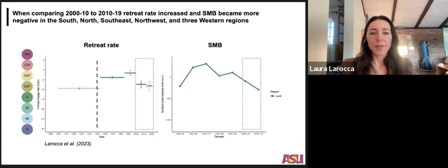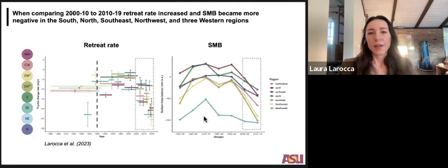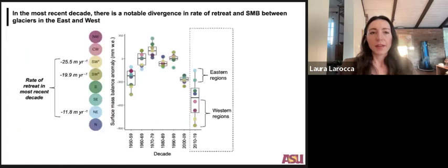And we see this for glaciers in the southern region, in the northern region, in the southeast, in the northwest, and also in the 3 other western regions, so Central West, Southwest A, and Southwest B. Conversely, glaciers in the northeast experienced a lower retreat rate and a less negative surface mass balance anomaly in the most recent observational period compared to that of the first decade of the 21st century.